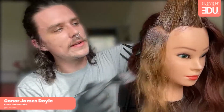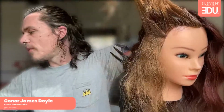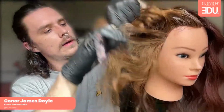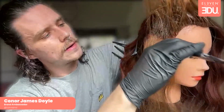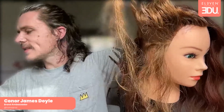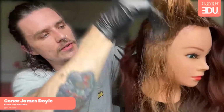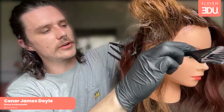What I want you to see there is that I'm not just applying it in a straight block. I'm feathering it slightly. Hopefully you can see. So coming up to my last section here, a nice amount of product. This is not the time to be stingy with product, especially if this was a client's first time getting a color. Saturation is always key.